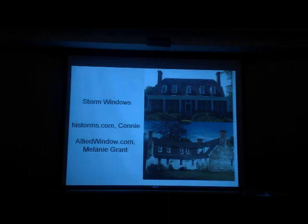The neat thing is you can go into an old building like that one. That building's built in 1742. There wasn't a window in that place that was square. But you take diagonal dimensions and give them to the window company, and they'll make the window as a parallelogram. And so they really fit. And we put Allied storm windows on that house.